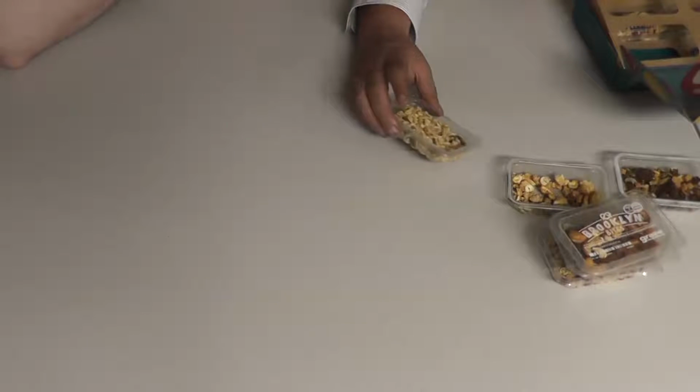But I wouldn't be mad at this if I was on a hike or something and I was really hungry. I'd just be mad if I didn't have any water to go with it.